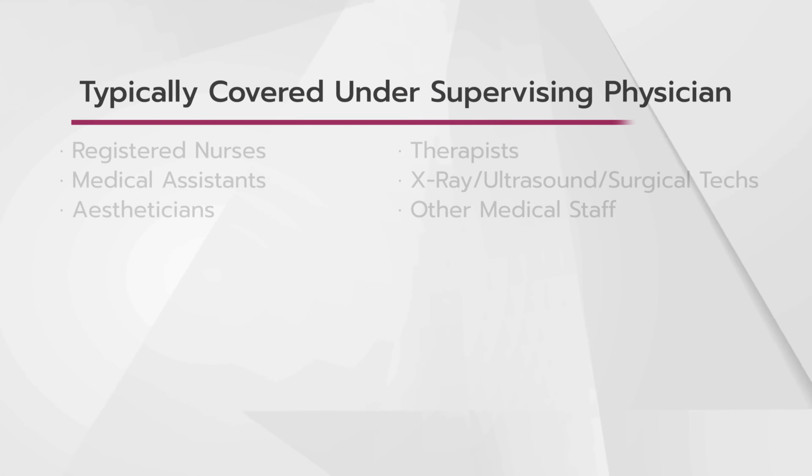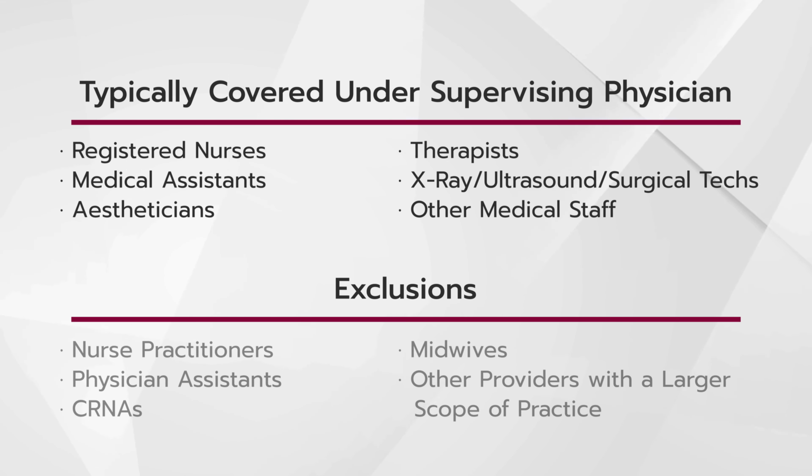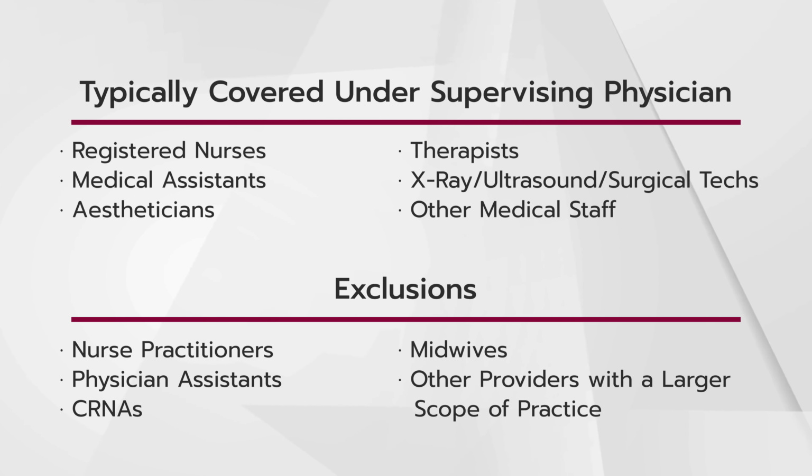Most malpractice insurance carriers will allow registered nurses, medical assistants, aestheticians, therapists, X-ray, ultrasound, and surgical techs, and other medical staff to be covered under their supervising physician at no cost. However, nurse practitioners, physician assistants, CRNAs, midwives, and other providers with a larger scope of practice are often excluded.